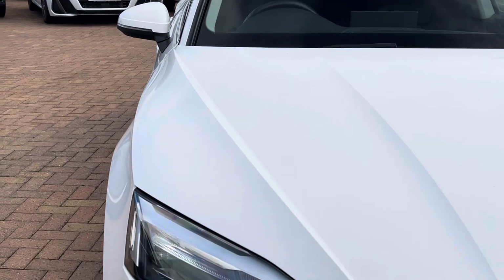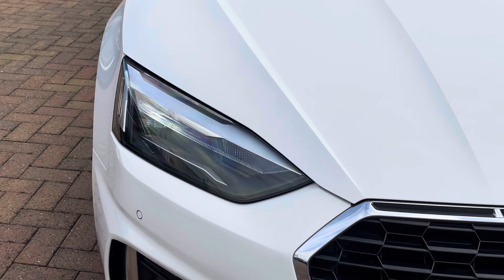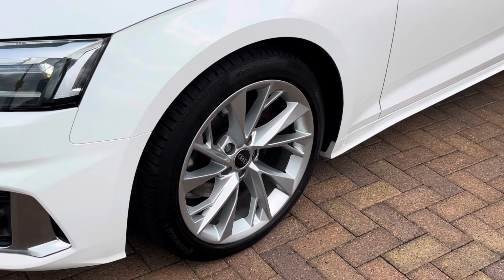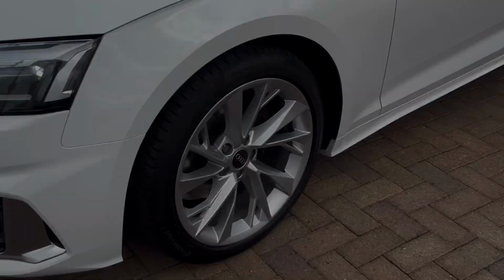Moving towards the front of the vehicle now, we find these fantastic LED headlights, which are perfect for visibility in every weather condition. Down towards the alloys now, we find these exceptional sport 18-inch 5J twin spoke design aluminium wheels, which really complement that lovely white paintwork.